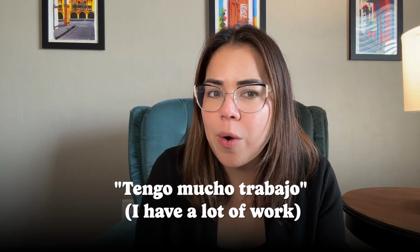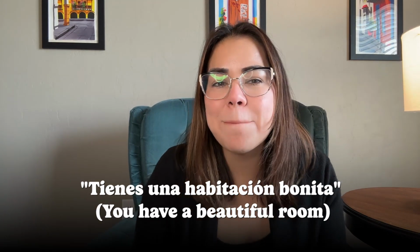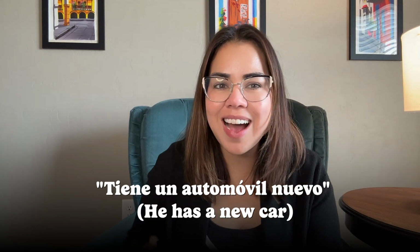Okay, here are some examples. Tengo mucho trabajo. I have a lot of work. Tienes una habitación muy bonita. You have a beautiful room. Tiene un automóvil nuevo. He has a new car.